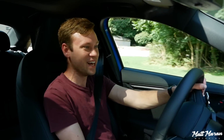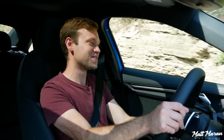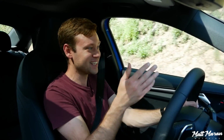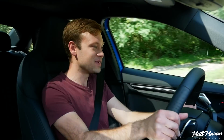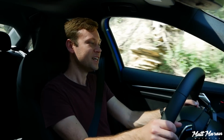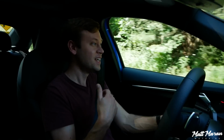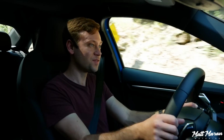The way it gets that back end squirrely though, you can almost convince someone this thing's rear-wheel drive with the way it handles, at least from the seat of your pants. Obviously, when you're driving it you will feel a little more understeer, especially if you're tracking it or pushing it a little bit more. But whenever you're just carving up a back road at sane speeds, it really loves to play around with you. It's very, very impressive.